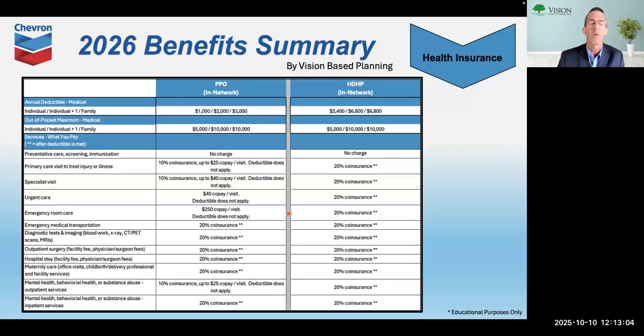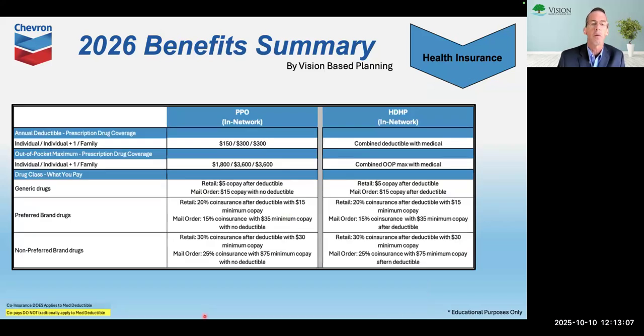Next we'll move into the pharmacy side, the prescription drug benefit. This is another differentiator that may lead you to determine one plan is better than the other. In the case of a PPO plan, you'll note at the top, it has a separate deductible and a separate out-of-pocket max. The deductible is anywhere from $150 to $300, and the out-of-pocket max is anywhere from $1,800 to $3,600. That's separate from your medical deductible and your medical out-of-pocket max.